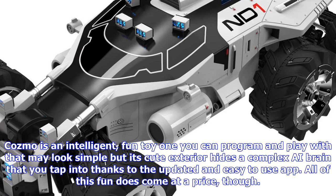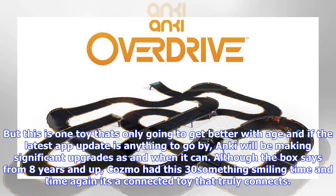While we would like to have seen a bit more interactivity when we weren't actually using the droid, it's the smartest Star Wars toy we've ever played with.